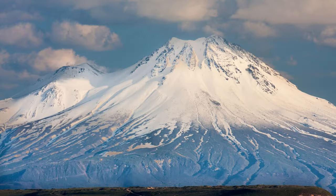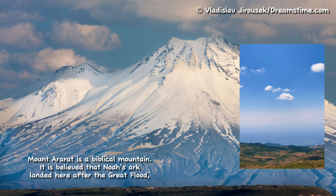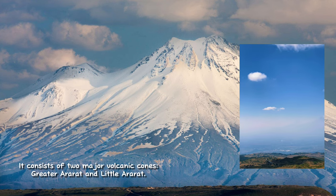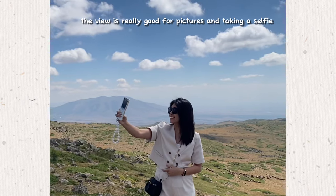Mount Ararat is a biblical mountain. It is believed that Noah's Ark landed here after the Great Flood. The view is really good for pictures and taking a selfie.